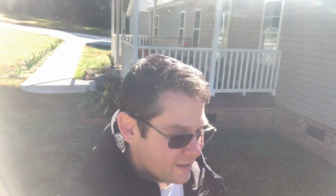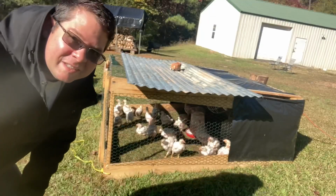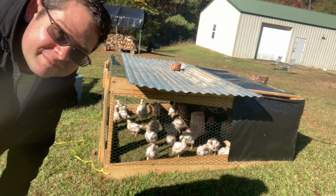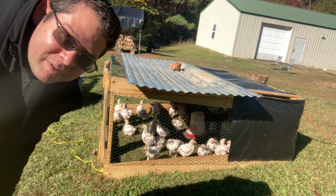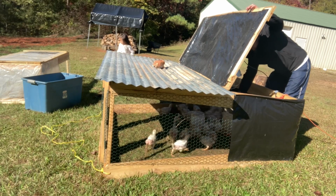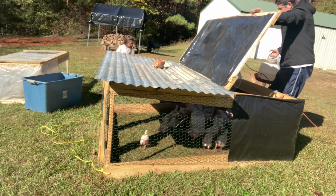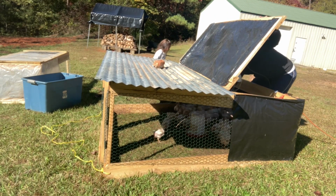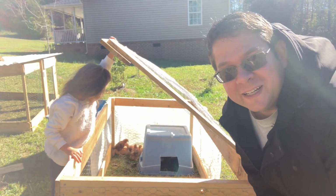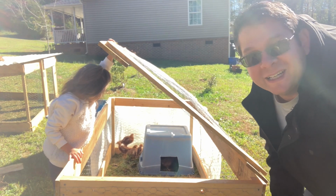Well, today it's just me and Lori. We're gonna go ahead and take care of a few things out here with our animals and show you a couple things we've been working on. There's the meat birds, those are the Cornish cross. So we're gonna go ahead and get them moved and fed and everything. Rhode Island Reds right here in this little coop that we just built yesterday, by the way.